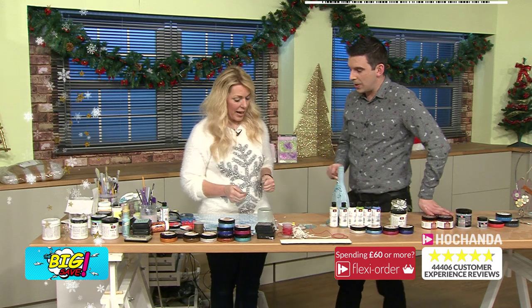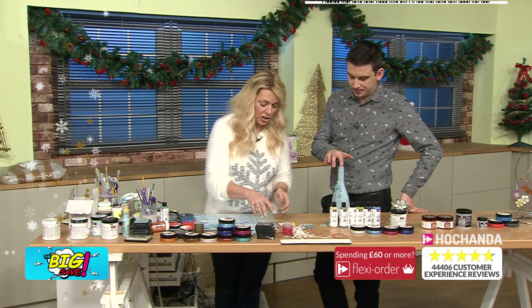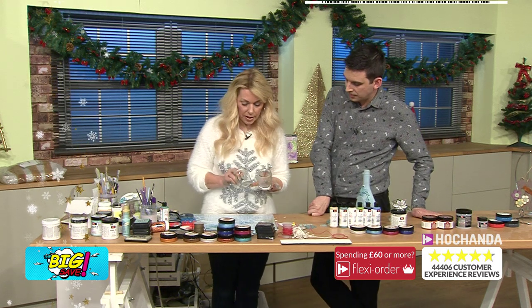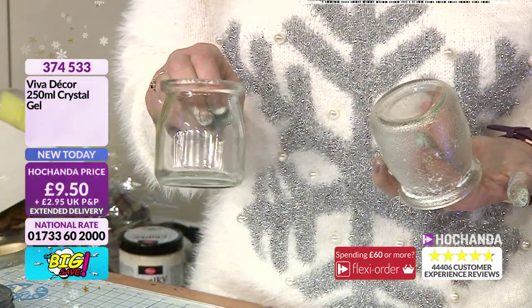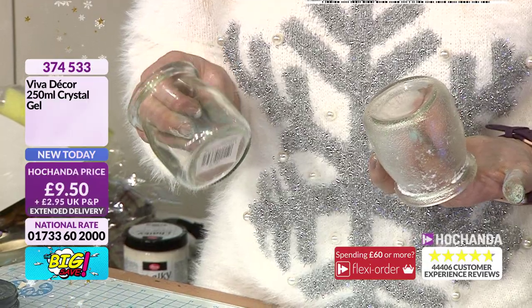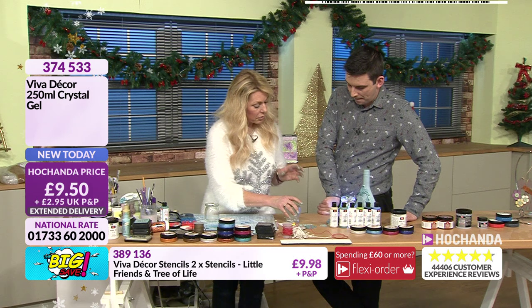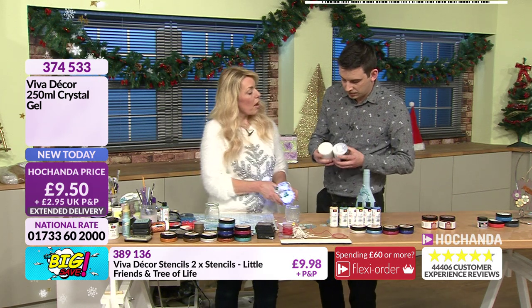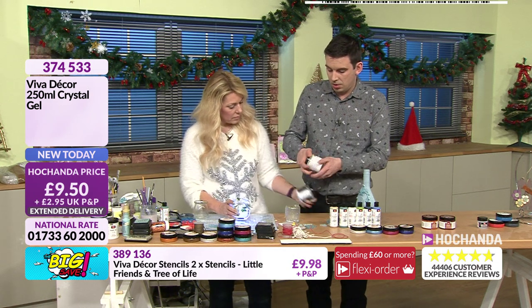Right now, if you didn't catch the early launch, if you just joined us, you won't have seen what I did with this jar. So we started off with a very inexpensive glass jar. I think these cost me about 30 pence each. Can't even remember where I got them from now, but they weren't expensive. And we've got two types of crystal gel on today. We've got a transparent one, and we've also got the one with the holographic glitter in it as well. So. That was close.